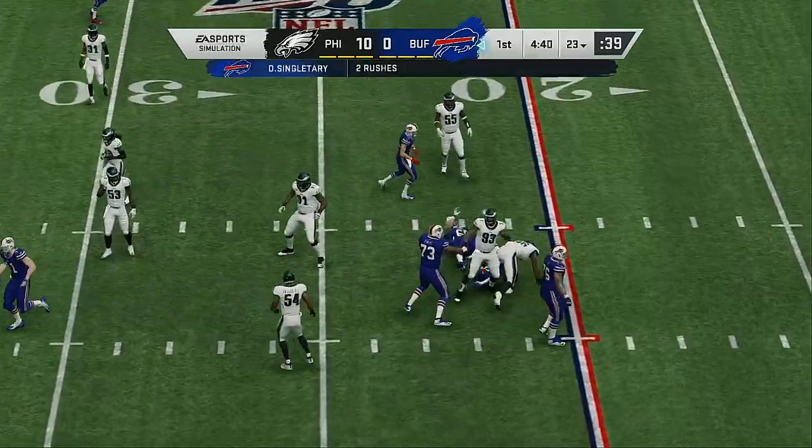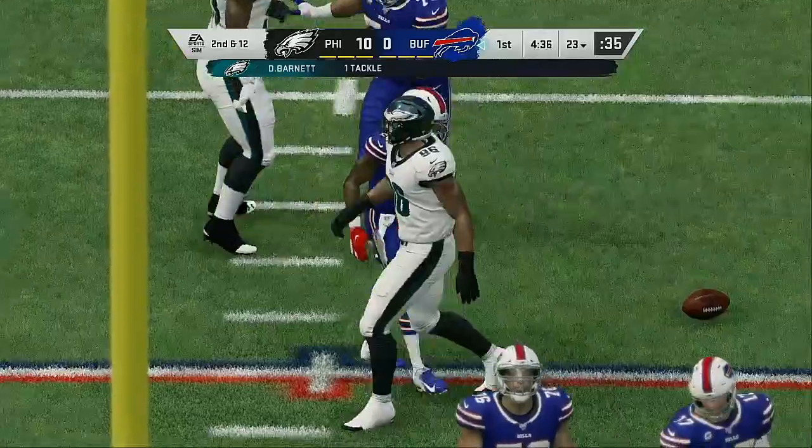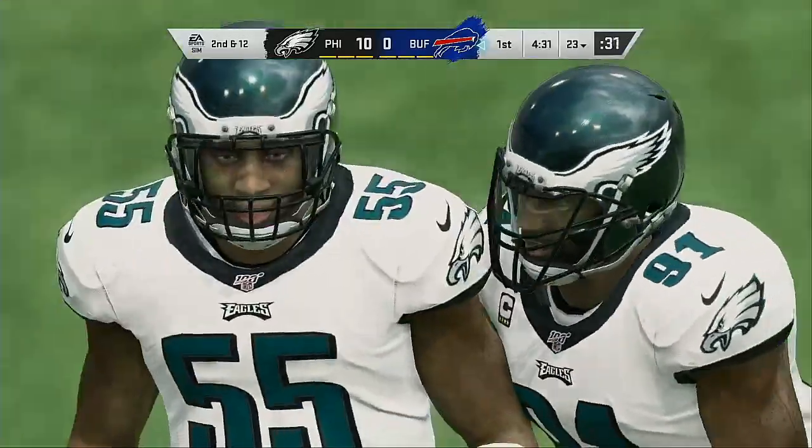On first down, they'll start out with Singletary. And he is going to be stopped cold behind the line of scrimmage. Calling a loss of two on the play. And it'll be second and 12.